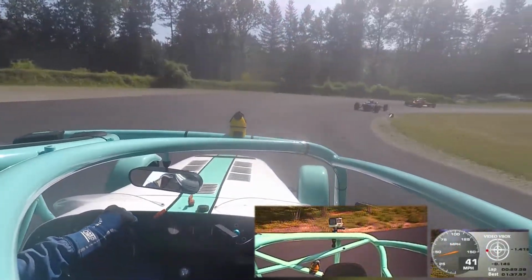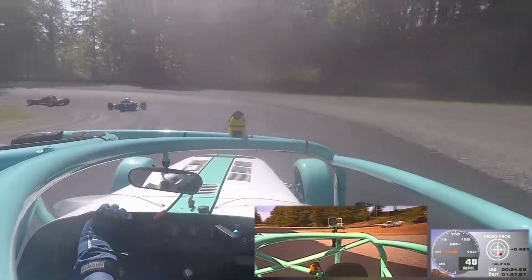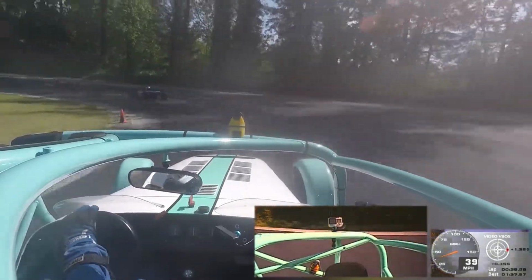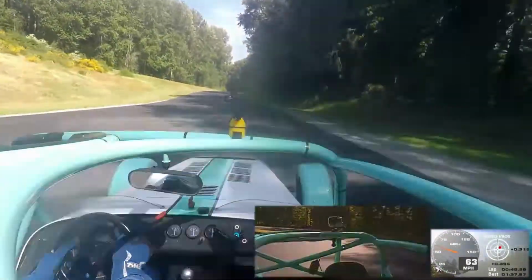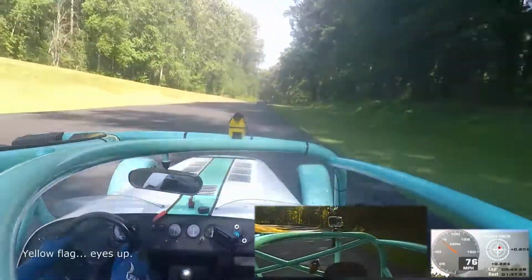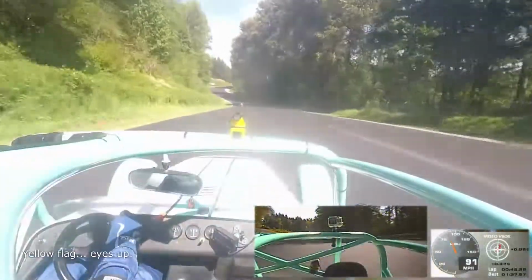Always entertaining, right in front of you. Ringside seat. And a little tire lock up there. That's how you spun last time, so stop doing that or you'll be round again. It's all very well to fight each other hard, but oh, and there's a yellow flag, so eyes up.